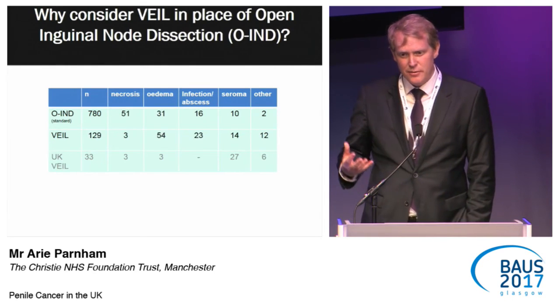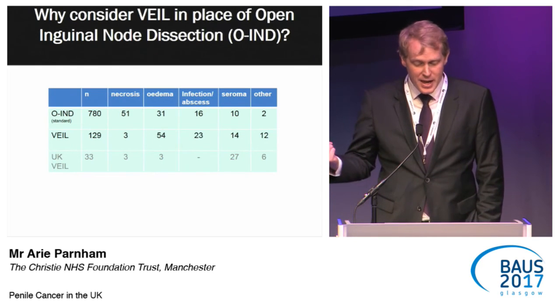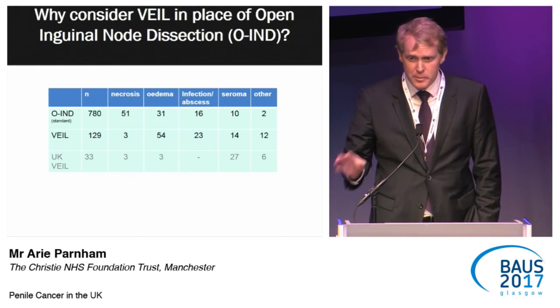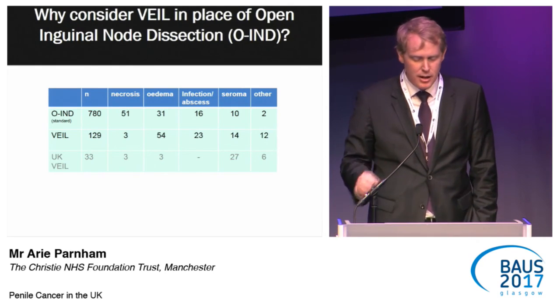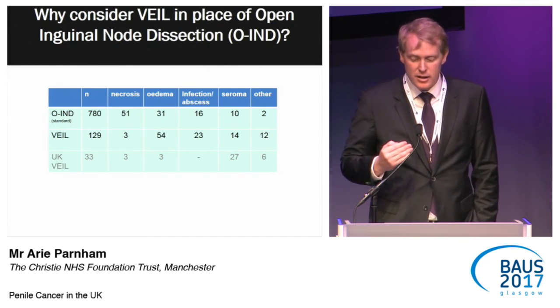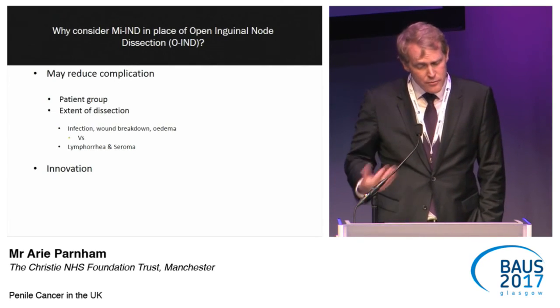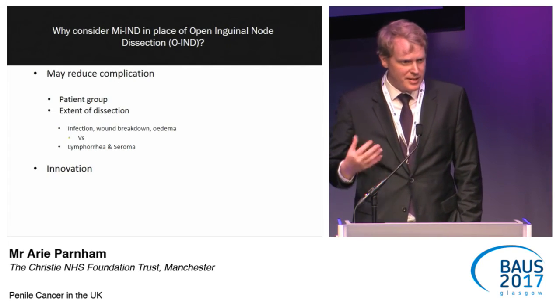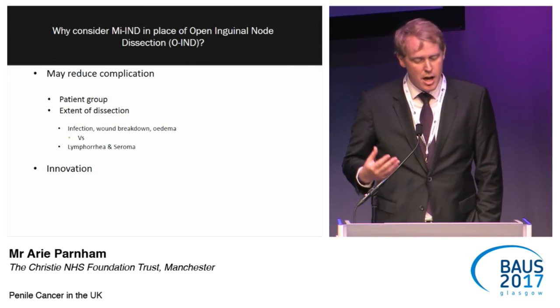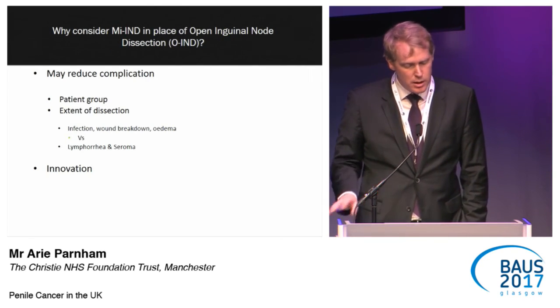So the question is really, is it for those people who have small volume palpable nodes? And if we compare here, you can make the argument quite happily, if you compare just the UK data as opposed to the combined data, that the complications are overall less. So hopefully, maybe this might come along, but I think it has to be for the right indication and in the right environment. Bear in mind, we're in a time of austerity as well.